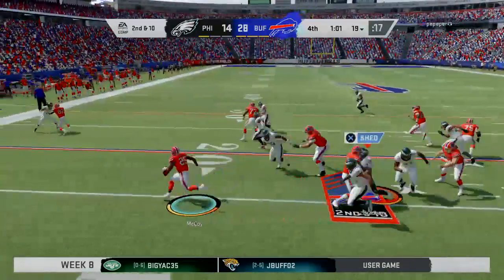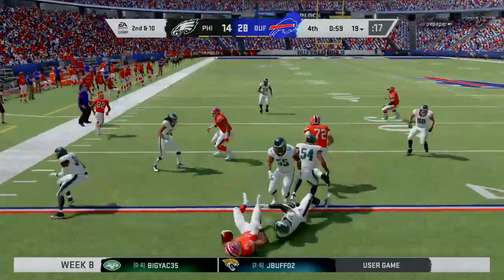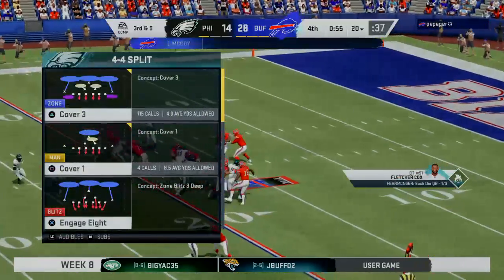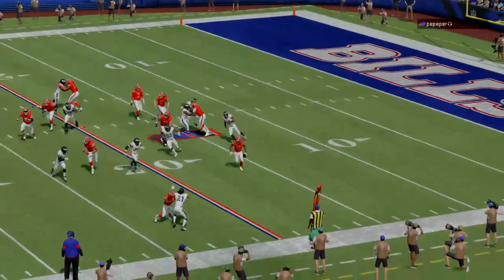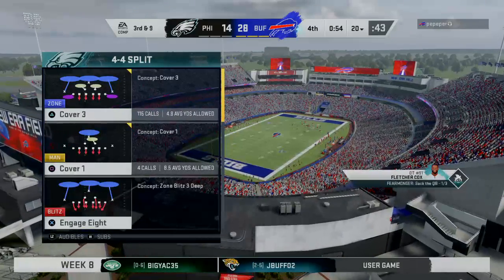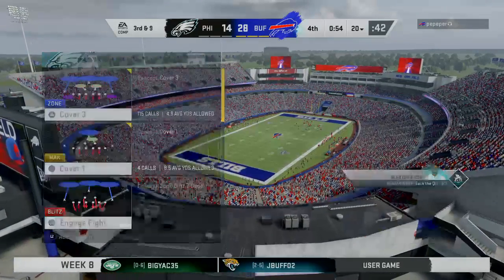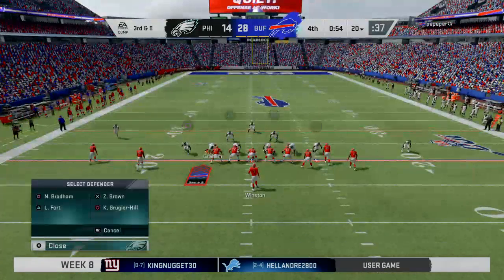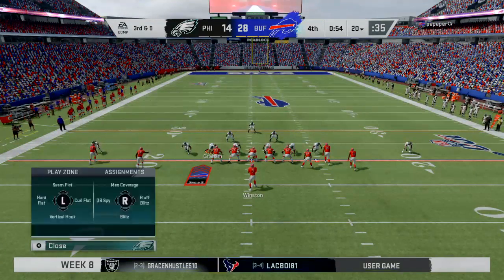And here's the first carry of the game for the former Eagle, LeSean McCoy. He'll be taken down at the 20 after a gain of just 1. The Eagles will take their third and final timeout as they get the stoppage with a little over 50 seconds left to go in the game. The Bills on third down, just 1 for 3 thus far. This is 3rd and 9.